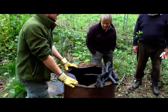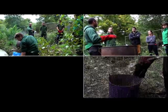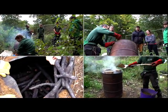So the idea of this is that, over the next couple of years, you will have the opportunity to try it. It is hoped that in the future, charcoal making will be tied in with the rest of the work party's duties, allowing them to produce charcoal from what would otherwise be waste brash material.